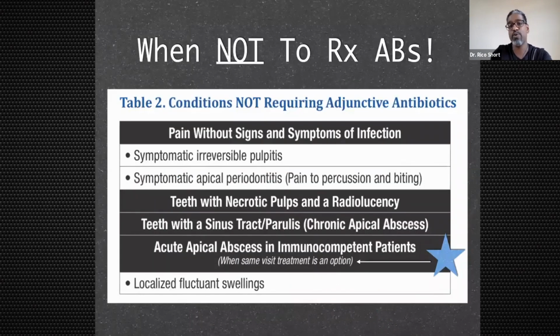So when not to prescribe antibiotics? You don't want to prescribe antibiotics for patients that have symptomatic irreversible pulpitis or symptomatic apical periodontitis, meaning that they have pain on percussion and biting. Antibiotics will not help them. If you have a necrotic pulp with a radiolucency, if they don't have any swelling, antibiotics will not help them. If they have a sinus tract, antibiotics are not recommended. If you have acute apical abscess in immunocompetent patients, but you can do the same visit and clean it out, put some antimicrobial inside like calcium hydroxide, then they don't need antibiotics in those situations as well.